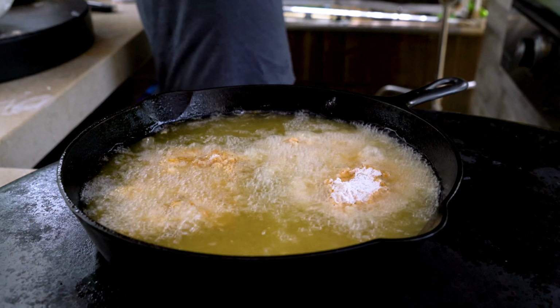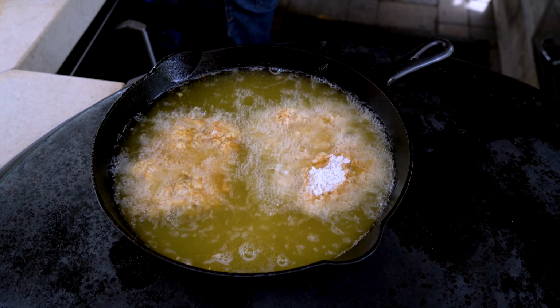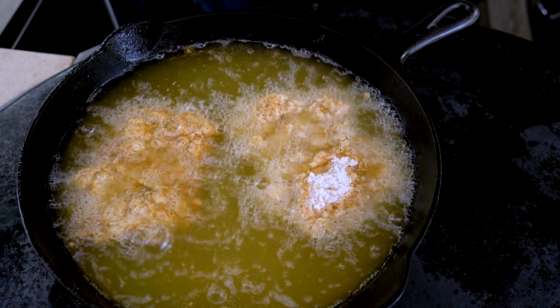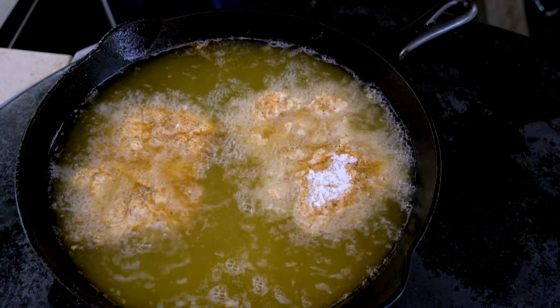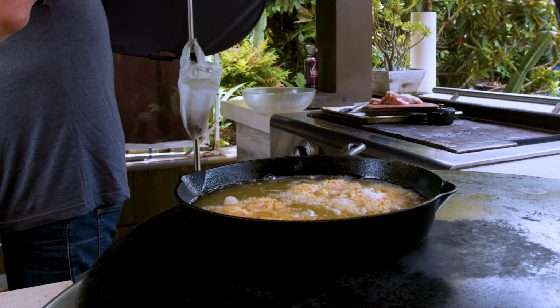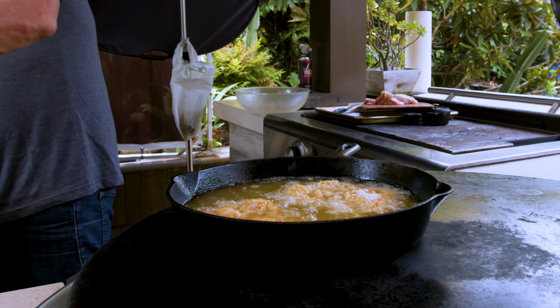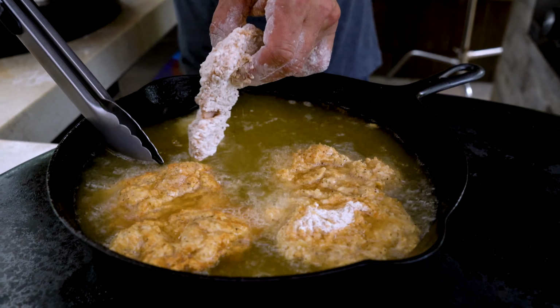I'm gonna give these guys about three-ish minutes aside and turn them. Ultimately, we want this about 155, 160 degrees, because when it comes out of the oil, it will increase. And then our final piece will come in. We'll try and make a little room for them right here.